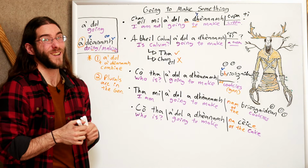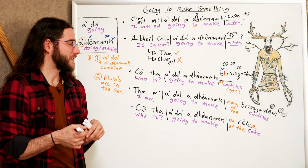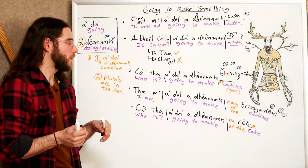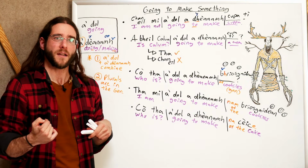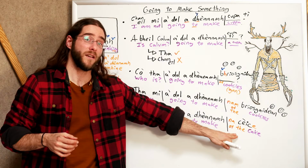Again, it sounds strange when you put it that way, when you say it out literally, but it's being very specific. Gaelic is very clear and specific, and often literal. Who's going to make of the cake? Are you going to make of the cake? I'm going to make of the cake. Hamisha adol a yianu nakehka.